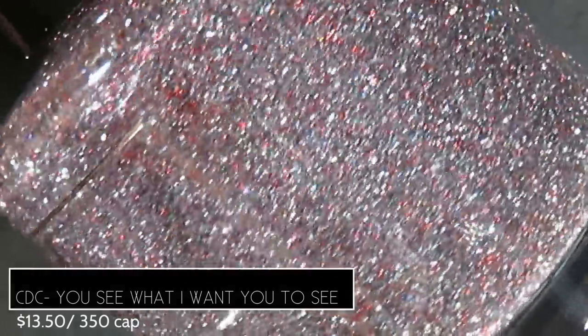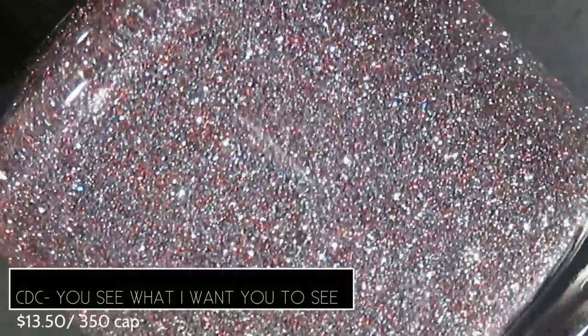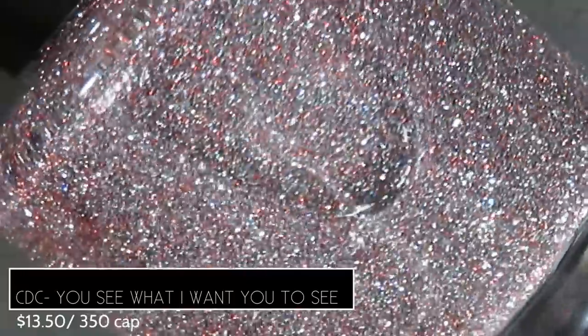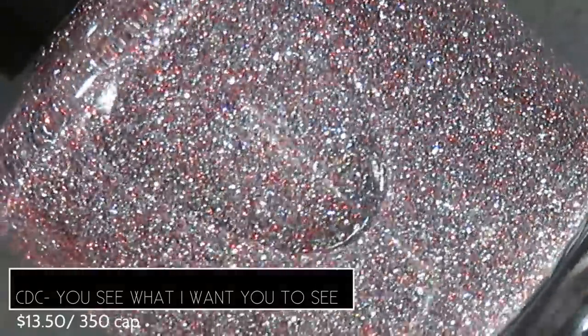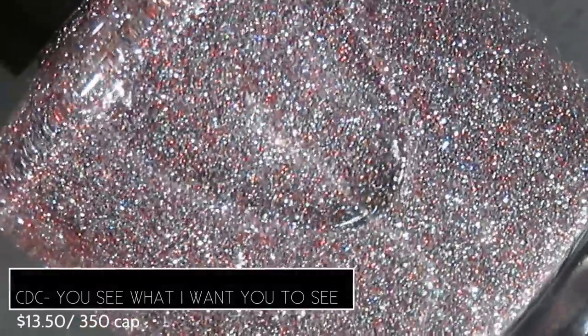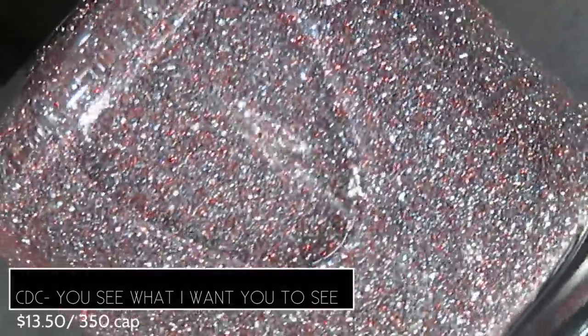So this one has a clear base. Everything you're looking at in the bottle are beautiful reflective glitters. We've got red ones, black ones, and silver ones. It's beautiful in regular lighting and under reflective, like flash lighting. It is absolute insanity. I just cannot wait to see what the makers continue to do with this awesome reflective glitter. Like, can you imagine a reflective glitter polish that also glowed in the dark? My goodness, like now I'm dreaming.